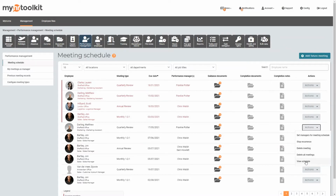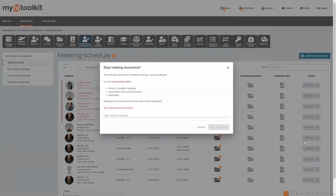Now, I mentioned about stopping the recurrence. This option removes future incomplete meetings from the schedule, but still retains any completed meetings that are in the schedule. So this is a great option, for example, if an employee has moved team or department and they need to be moved to a new meeting schedule.